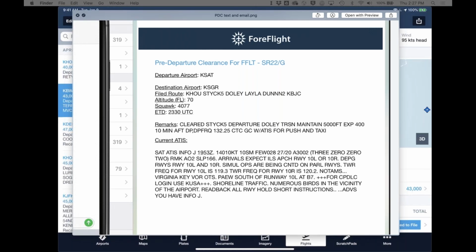So I can check the weather that way. I have the specific ATIS letter, so when I check in to taxi, I already have that. And it's just a real convenient time saver for me just to have it there, and then I can keep doing what I'm doing rather than trying to call clearance, trying to get the ATIS and all that stuff.